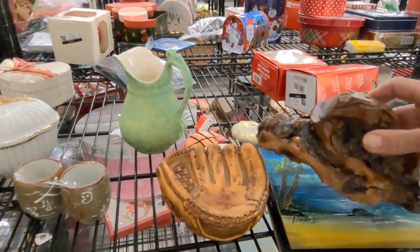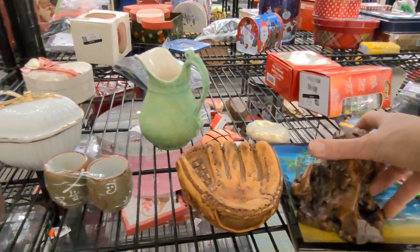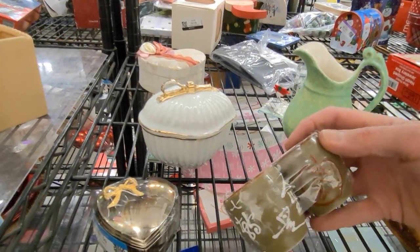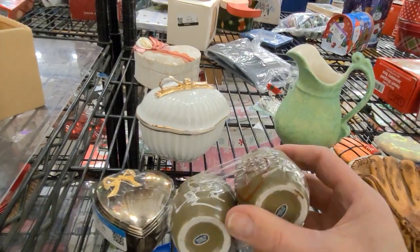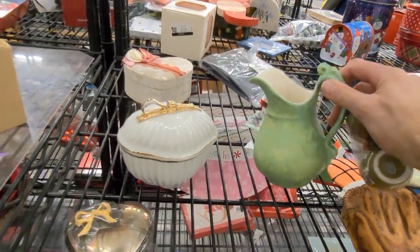I'm doing my final pass through the shelves just to make sure I didn't miss anything. That's a burl wood base missing its decorative bits. These are egg cups. It looks like they have a little fox or dog on them, made in Japan. That's a little pitcher.